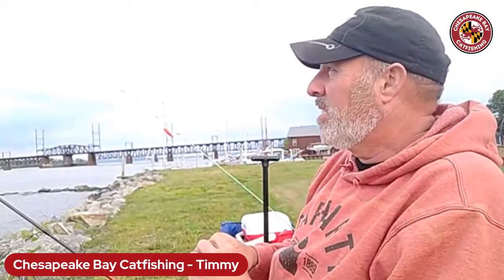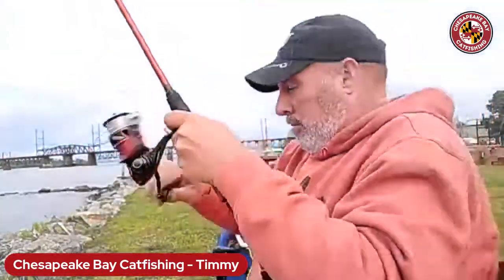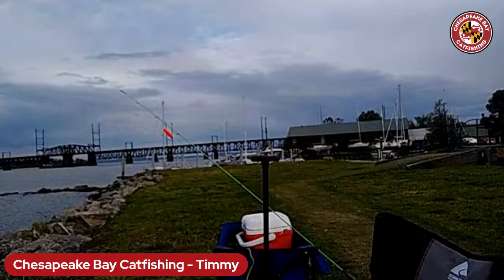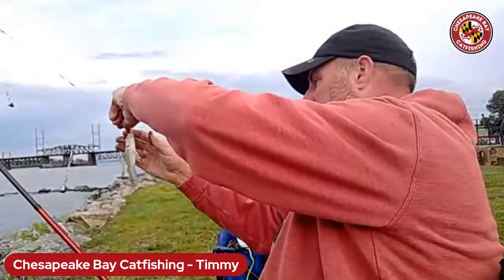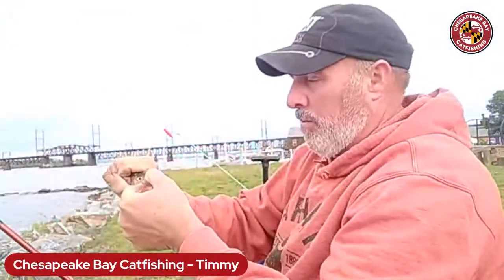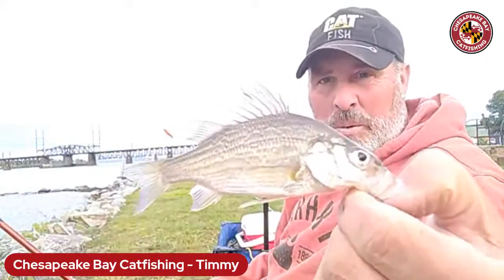Ooh, there's a bite. There's a bite, guys. We're getting bit. Oh yeah. Fish on. Yeah, he's a little bitty guy. Little white perch. As long as we still got worm, we'll still go fish. Woo! Look at that. Little white perch.